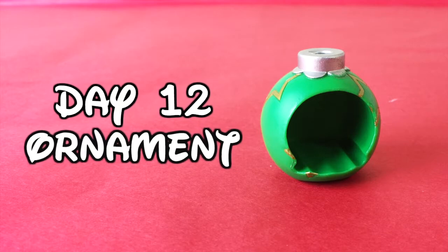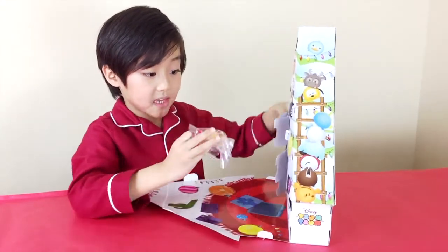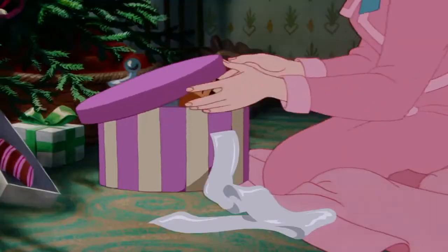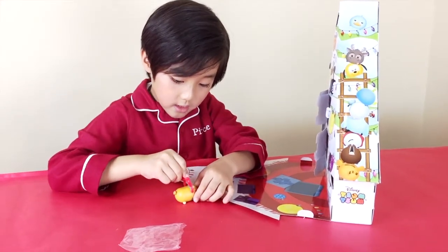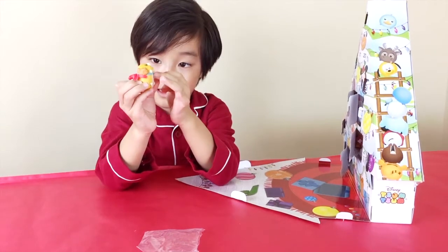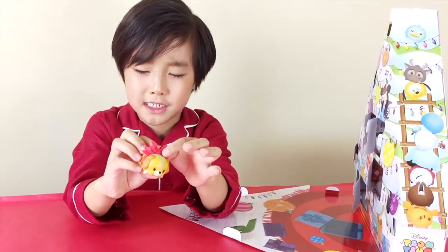Moving on to number 13. It's Lady from Lady and the Tramp. It comes with a cute little bow. How cute. And here comes the bow. There's the light blue color. This bow reminds me of Snow White because she has a red bow too.